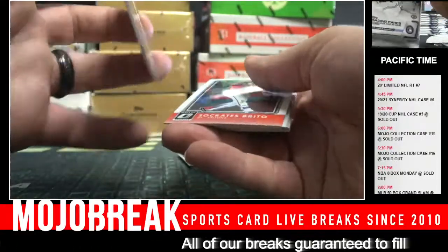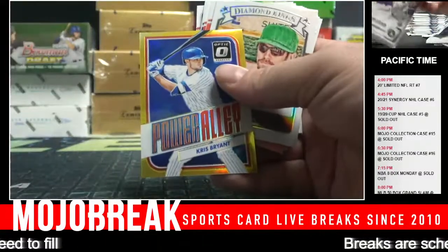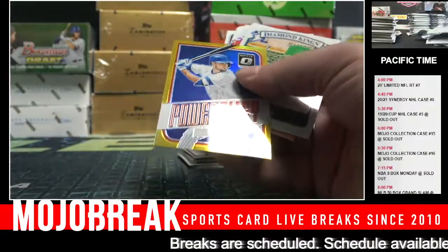Power Alley, gold. Chris Bryant, and I pulled it, not Dan. Power Alley, Chris Bryant, gold, 10 of 10.